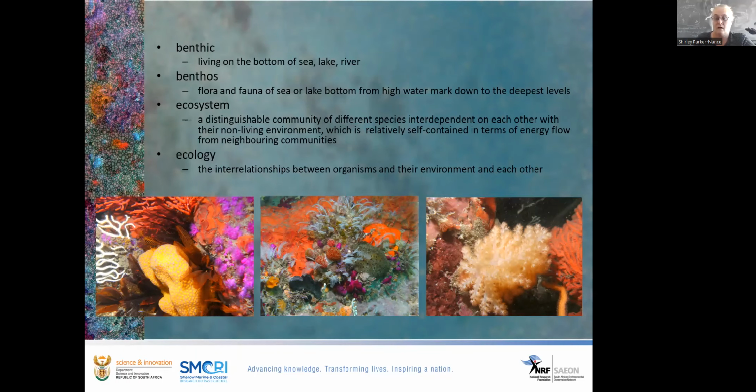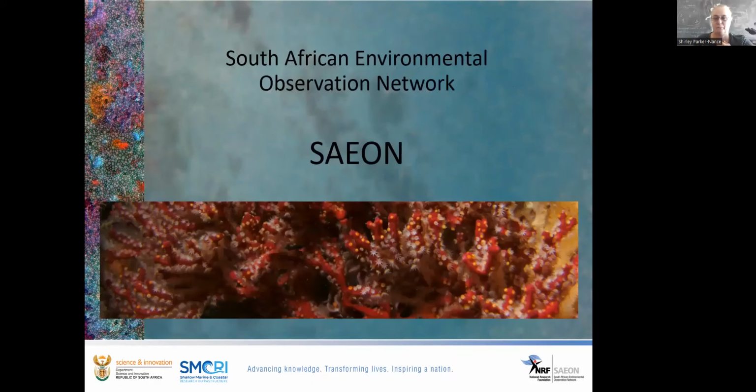An ecosystem, and here I provide the definition as given by Henderson, our faithful guide, is a distinguishable community of different species interdependent on each other with their non-living environment, which is relatively self-contained in terms of energy flow from their neighboring communities. Also, some terms that might come up are habitat and biotopes, which are subunits of an ecosystem and are used interchangeably in many cases, although the biotic subject of a habitat is a population or species, and the biotic subject of a biotope is a community consisting of an assemblage of species. Ecology, on the other hand, refers to the interrelationship between organisms and their environment and each other, as well as the study of these.